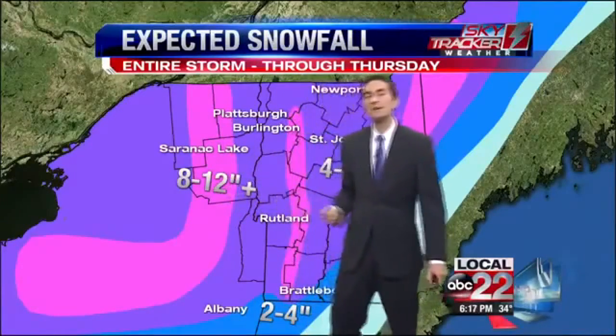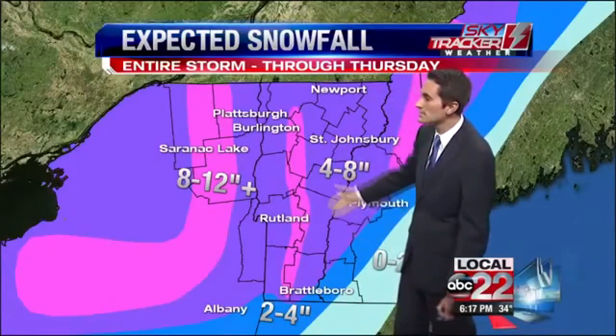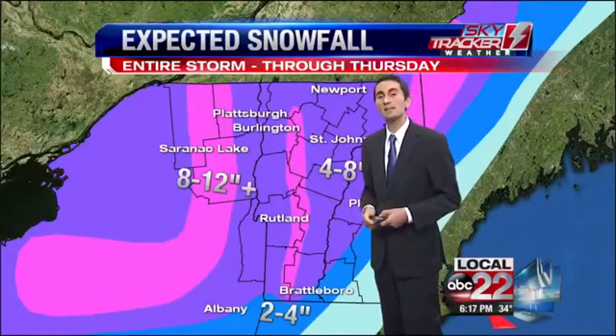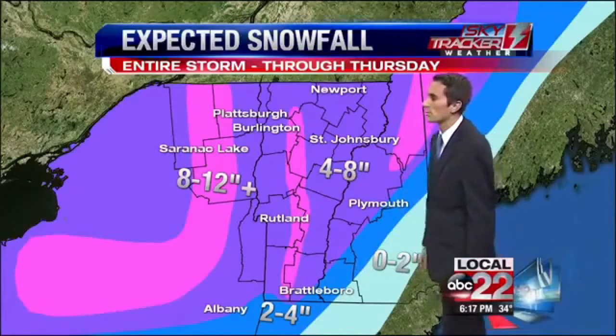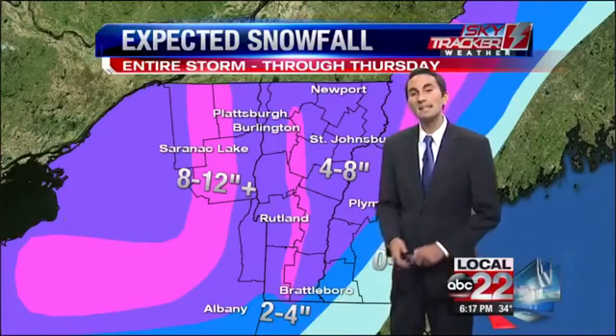It lasts the longest over portions of northern New York. But as we talked about last night, in the Champlain Valley, that switch is taking a little bit longer. You'll be on the lower end of the range overall, and then much less south and east, where the rain will come back fairly quickly later on tonight.